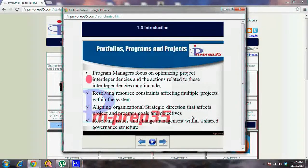Program managers focus on optimizing project interdependencies, and the actions related to these interdependencies may include resolving resource constraints affecting multiple projects within the system. So a program manager is more concerned with, say, I might have about 10 resources. The 10 resources might be assigned to, say for example, 3 to 4 projects, and one particular project doesn't have much work. Then I am responsible to ensure that the resources are well used, or properly juggled between projects. So that's the role of a program manager, to optimize resources so that he can transfer one resource from one project to another to effectively use them.